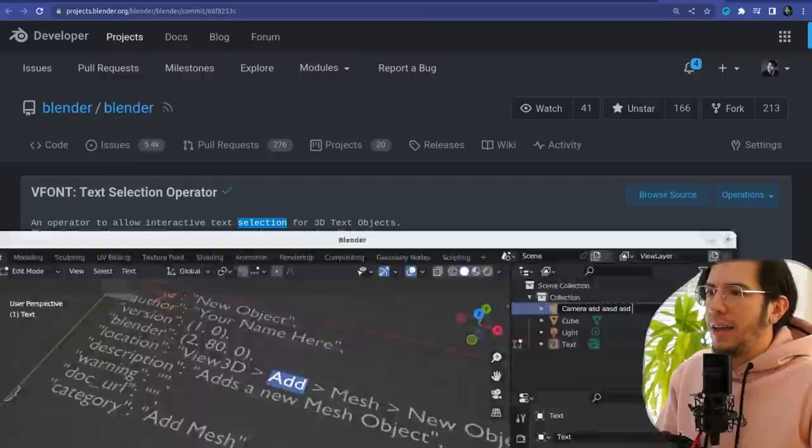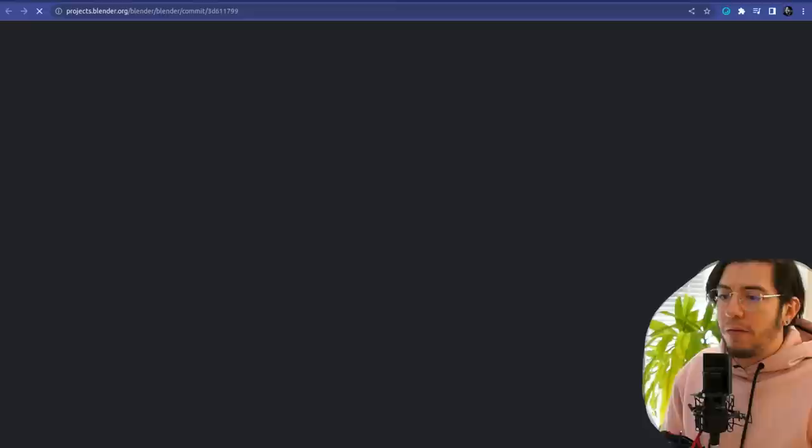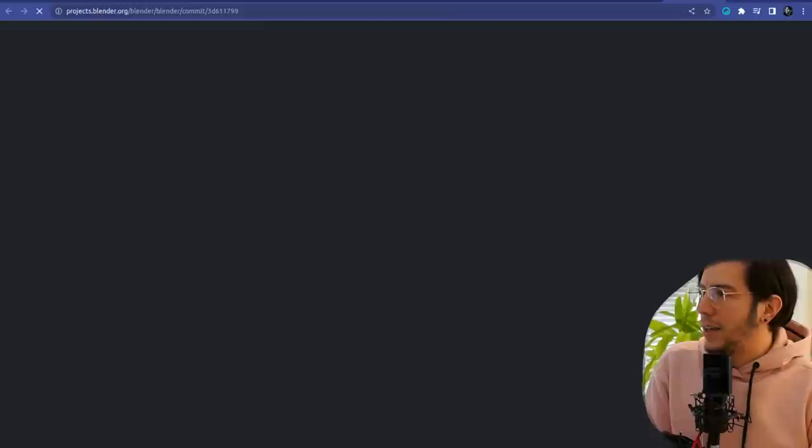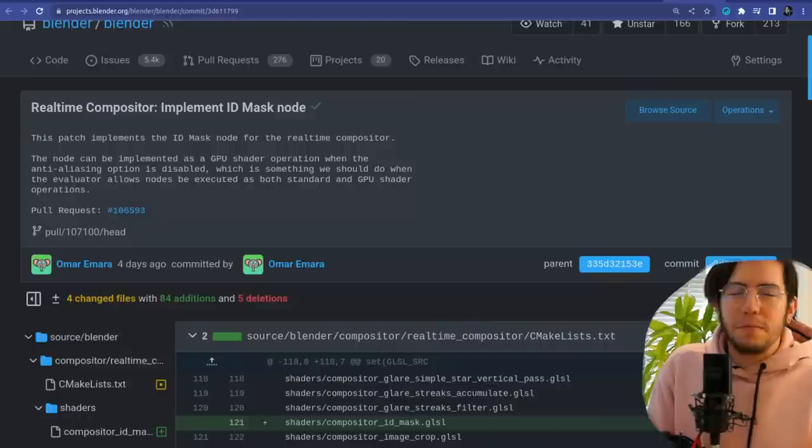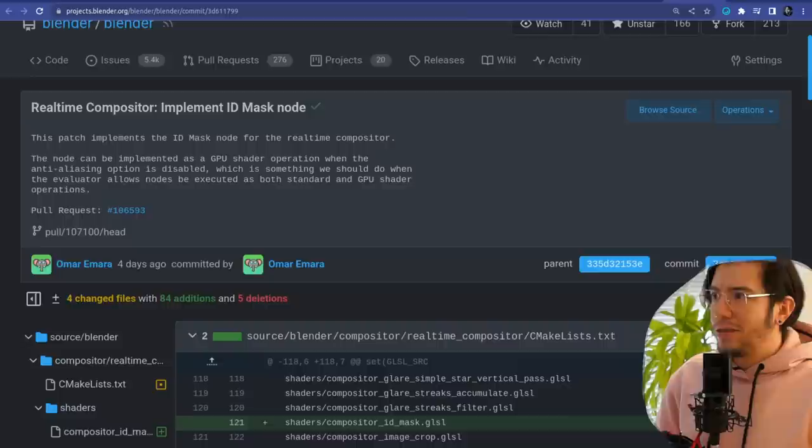Yeah, no. Okay, the next change with V for Viewport Compositor. Implement ID mask node. Yes, nice. There is a new node, well, an old node that is now supported by the Viewport Compositor. Last week, I mentioned around 3 or 4 new nodes. Well, all nodes are now supported, and now you can use the ID mask node to mask out stuff.